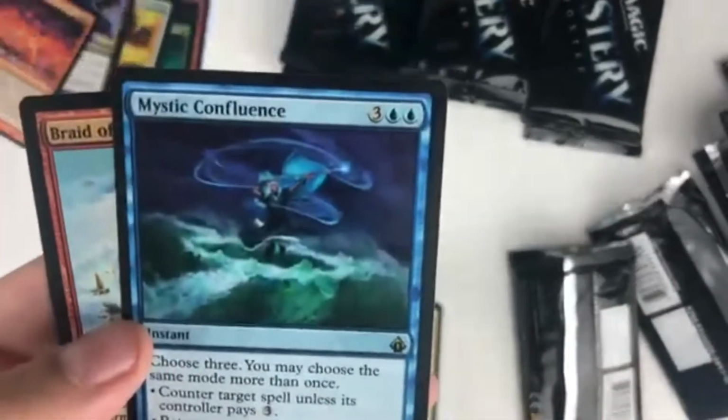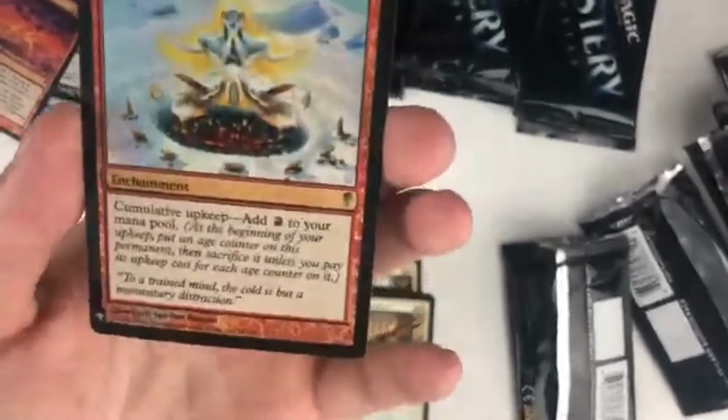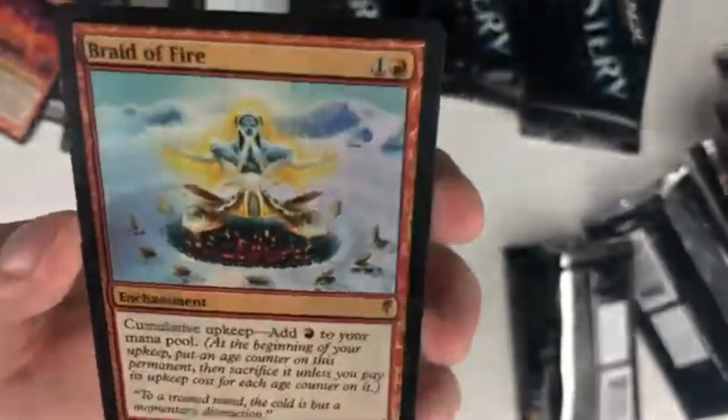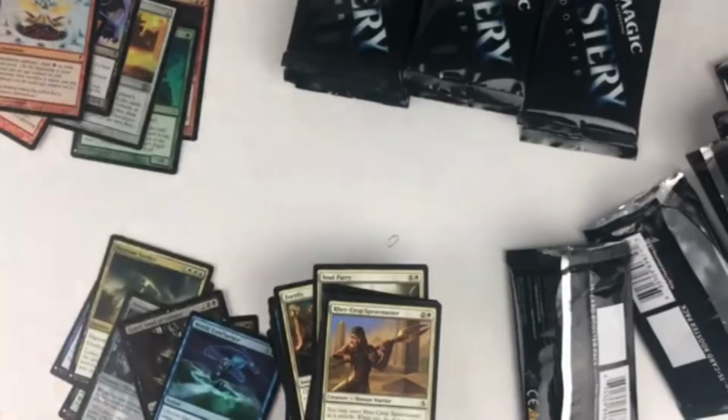And our rare in the pack, Mystic Confluence. And a foil Braid of Fire. Again, probably just a 50-60 cent card, but really cool foil artwork there.